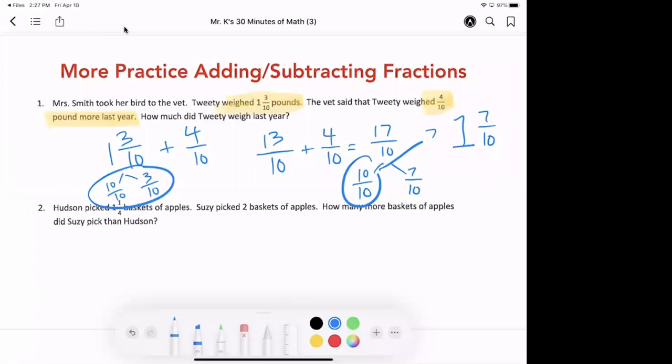And that should make sense, because if Tweety was 1 7/10 last year, and then lost 4/10 between last year and this year, that means Tweety would be 1 3/10 right now, and that's what the problem tells us. So you got to take a second to read it and really think about what it's saying. All right, let's look at number 2.